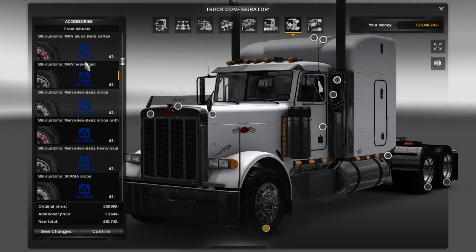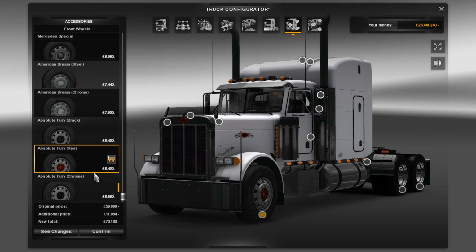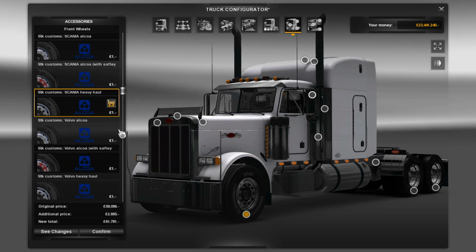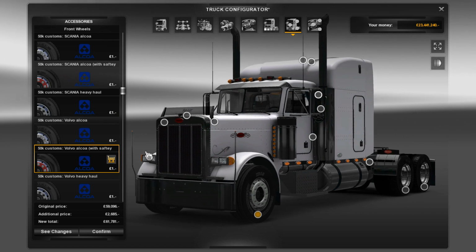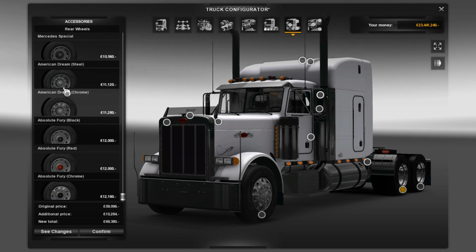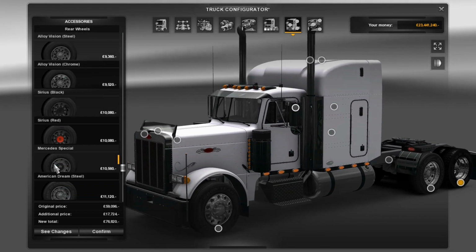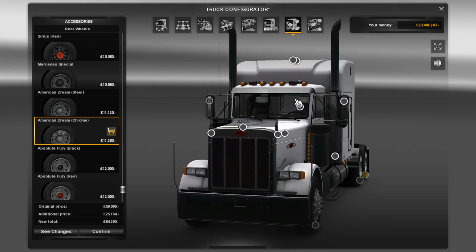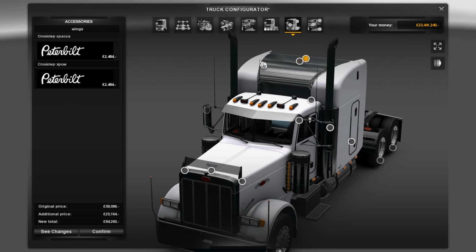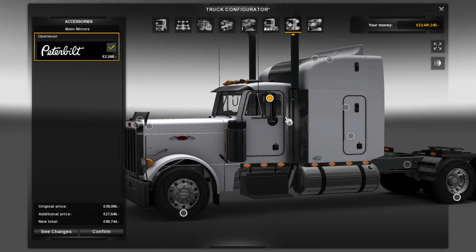Comes with these custom wheels, but I'm going to go with, I'm not sure actually. What should I go with? I think a sort of a European wheel would look quite odd on this. An Alcoa wheel. So we're going to go with the American Dreams in chrome, of course. There we go. On the roof we have a chrome sort of thing and also a spoiler available, so I'm going to go with that. And mirrors you can't change.